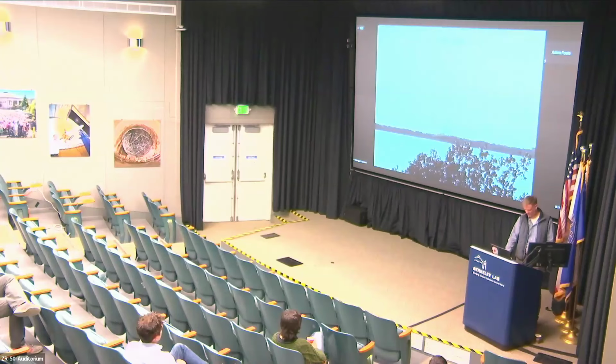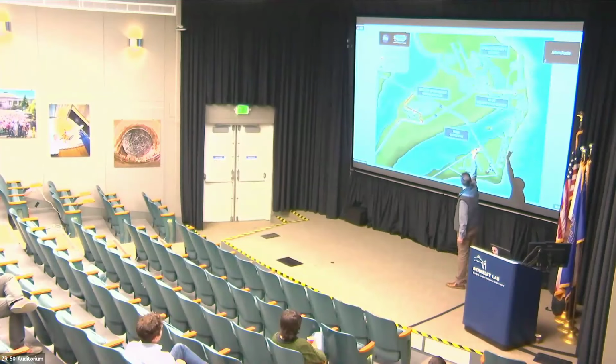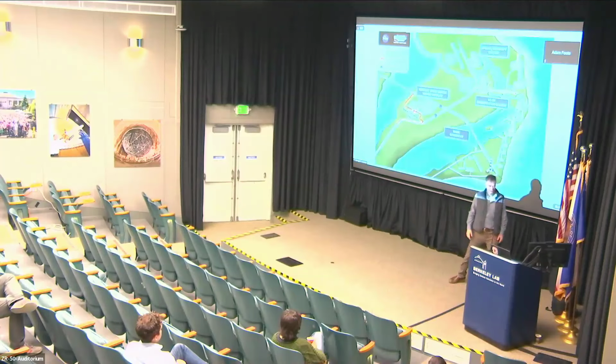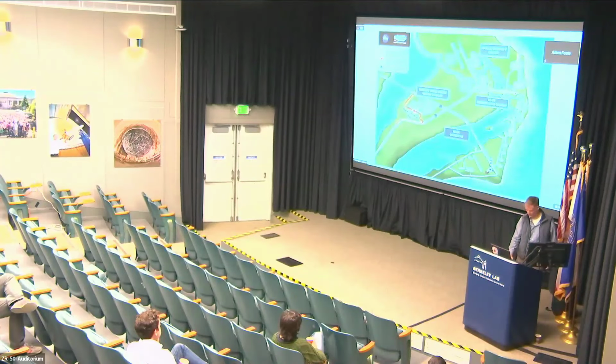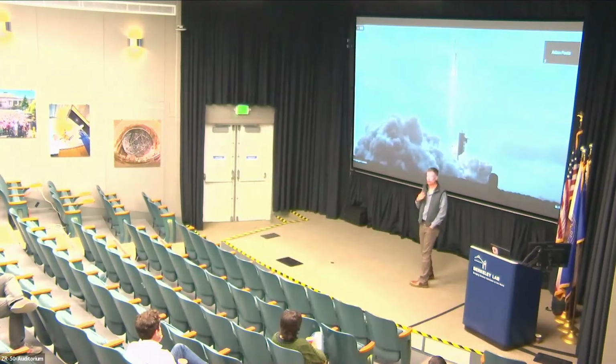And oh, yeah, so here's just a map. You can see right up here is 39A, says SpaceX. That's where we launched from. And then we were over here, across the lake at the Apollo Center. And so, this dramatic, stunning photo is of the launch. And a couple of things I want to point out here.